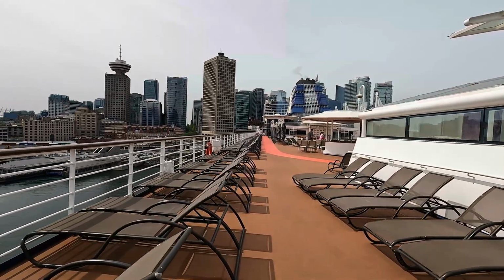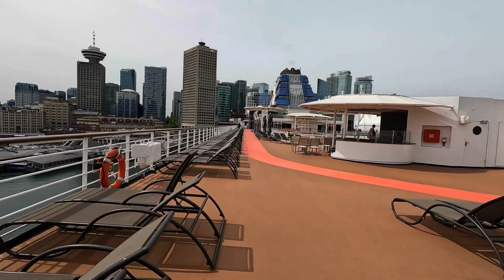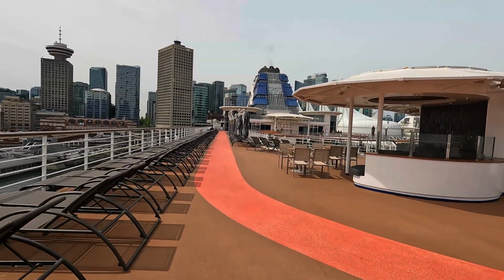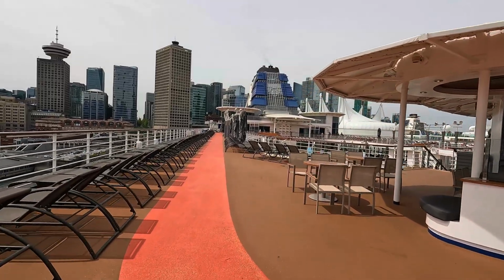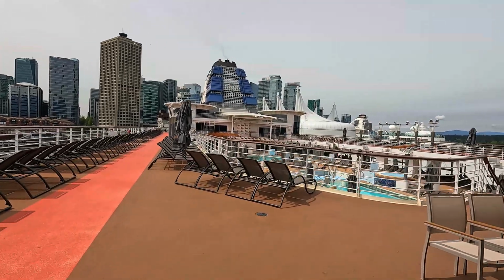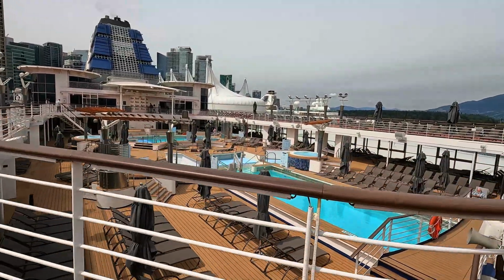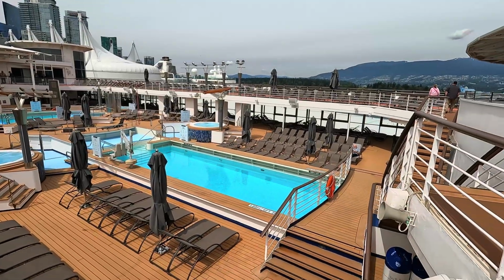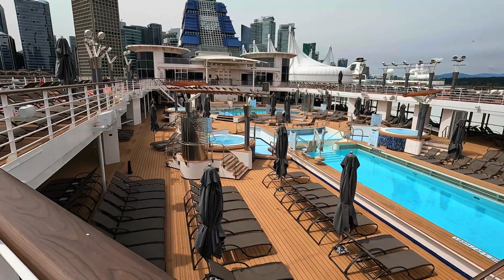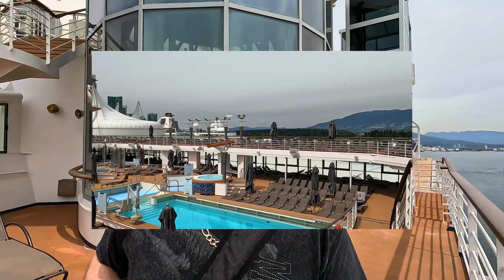These Millennium class ships are the smallest ships that Celebrity has, but again, this one, of all the ones that I've been on, is my favorite Millennium ship. Again, it's been completely revolutionized, completely updated. It's in amazing condition considering it's 22 or 23 years in service. And you can see there's the pool area. I don't anticipate on an Alaskan cruise that we'll be using the pool area too much, but we will be using the solarium. There is no doubt about that.